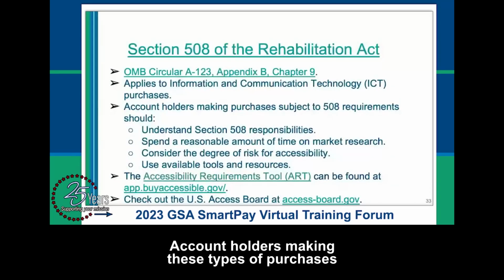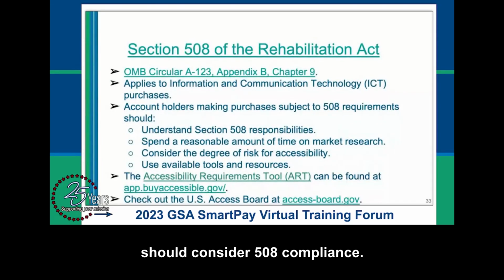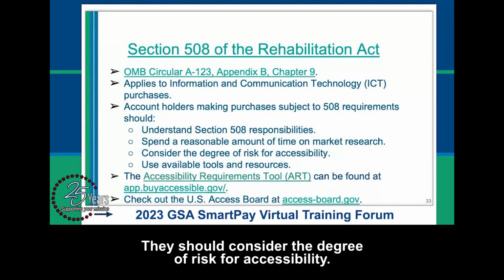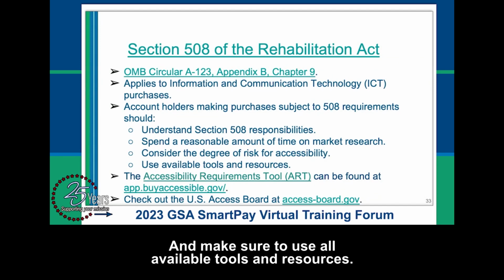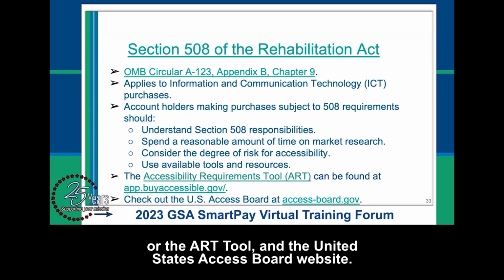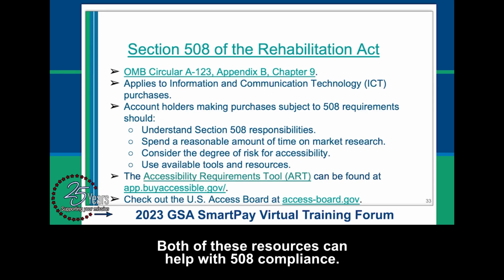Account holders making these types of purchases should consider 508 compliance. They should make sure to spend a reasonable amount of time on market research. They should consider the degree of risk for accessibility and make sure to use all available tools and resources. So in this slide, I've also linked the Accessibility Requirements tool, or the ART tool, and the United States Access Board website. Both of these resources can help with 508 compliance.